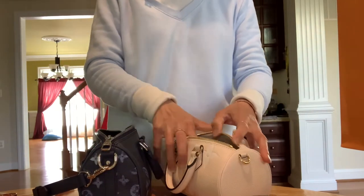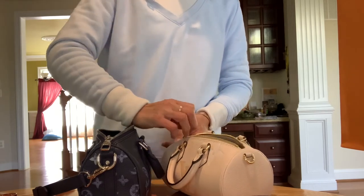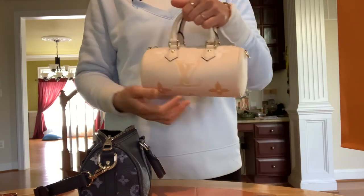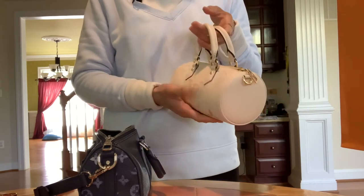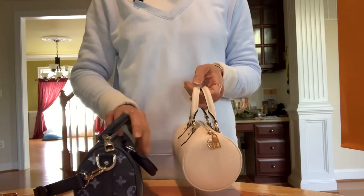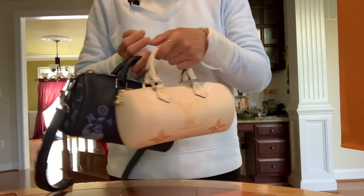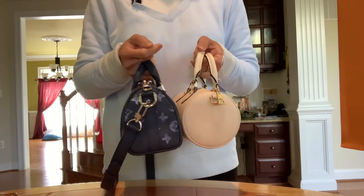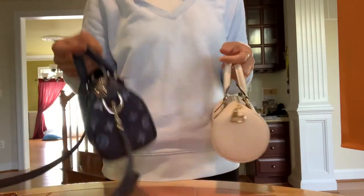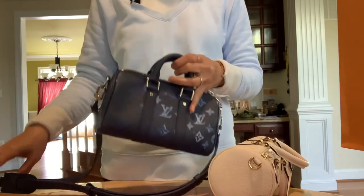Everything. Let's see, we can zip it up. Okay. Oh, it is. Tiny little one, but it fits a lot. And these two bags are almost the same size. It's similar, but this one I got because I want to use it for the summer, and this one I can use in the summer too, but it looks more like a winter bag.